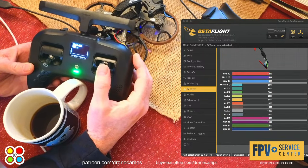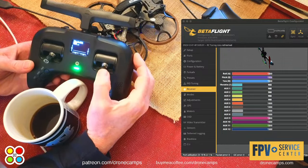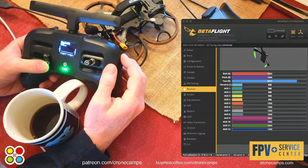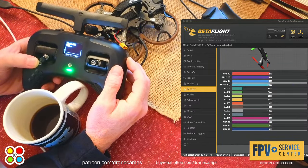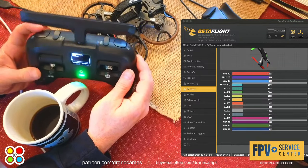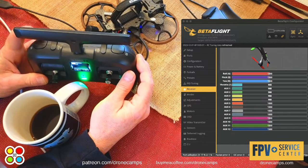So the roll is good. Pitch should go up like that, down like that. Yaw, left, right, and throttle up, down. That's good, okay? Now we're gonna check out the arm switch. I'm gonna make it this switch right here on the far left.